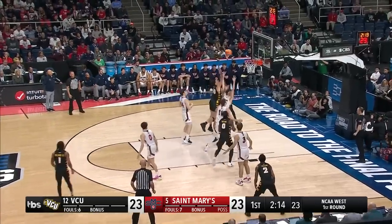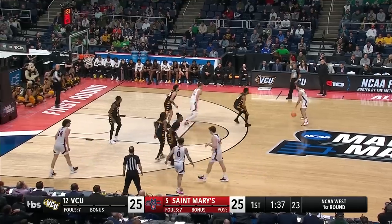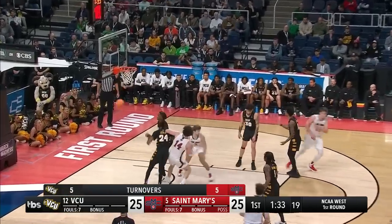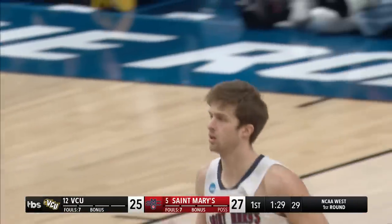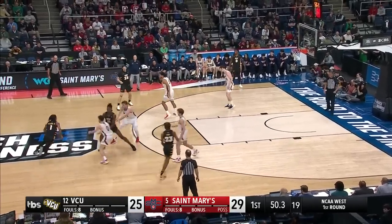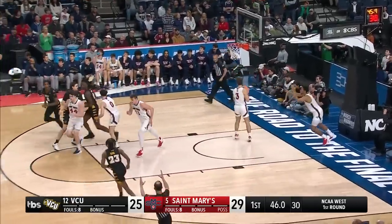VCU running the break. This is their game. Johns, exquisite pass from Watkins. And St. Mary's giving the Rams a taste of their own medicine. Marshall Lotus, pretty little push shot. Points off defense. But a 26-point loss, just stunning. 50 seconds. Baldwin fires and hits.